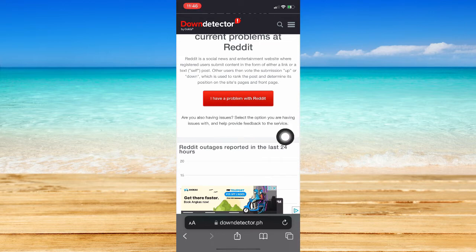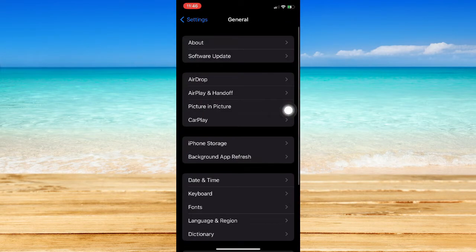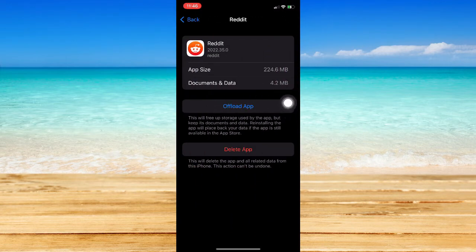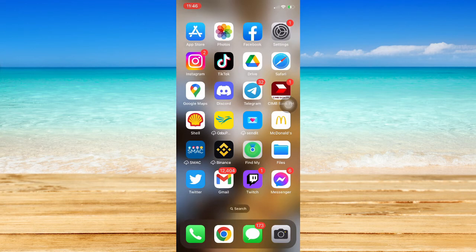So now, once you have done all of these steps and it still doesn't work, then go to your settings and go to, let's go back first. Let's go to general, go to iPhone storage and look for Reddit right here. So click on Reddit, click on offload app, click on offload app once again, and then reinstall it once it is done loading. So click on reinstall app, and then that's it. That's how you can fix videos not playing on Reddit.